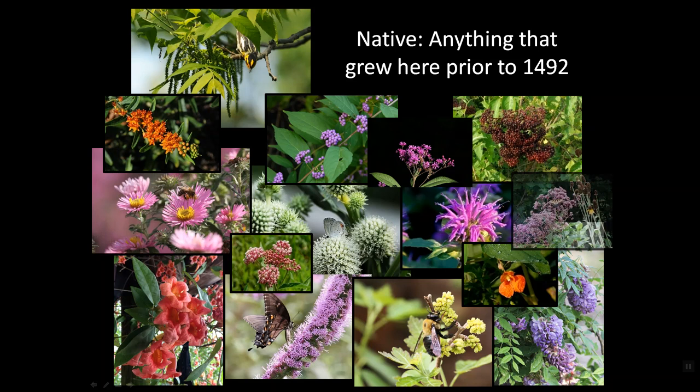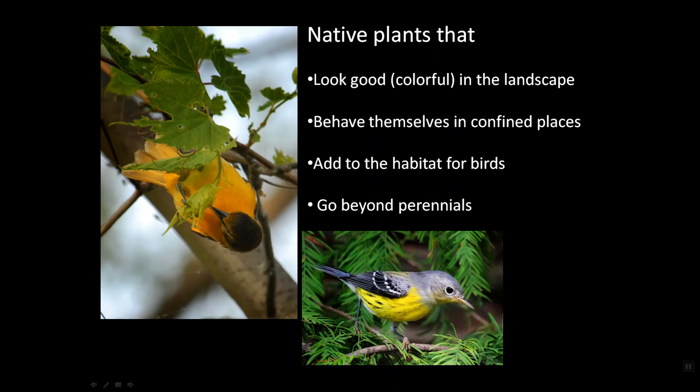But the elephant in the room is always, yeah, but natives look awful. They're weedy, they're ragged, they don't behave themselves well. I don't want natives in my front yard. Well, I'm here to tell you that maybe you should take another look at it, because indeed there are native plants that look terrific in the landscape, and they behave themselves very well in confined spaces, and they add to the habitat for birds, and above all, they go well beyond the typical perennials that people think they have to plant if they're going to have natives. It's all in a matter of knowing which things to plant.